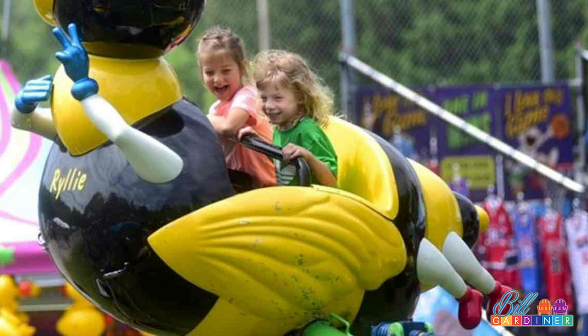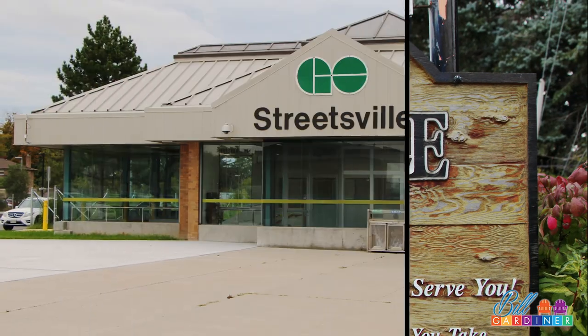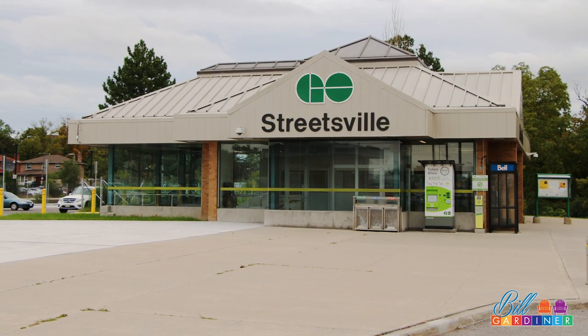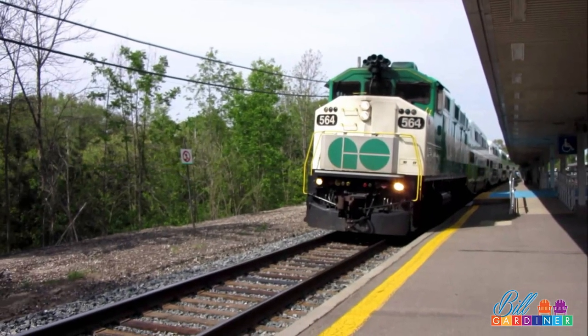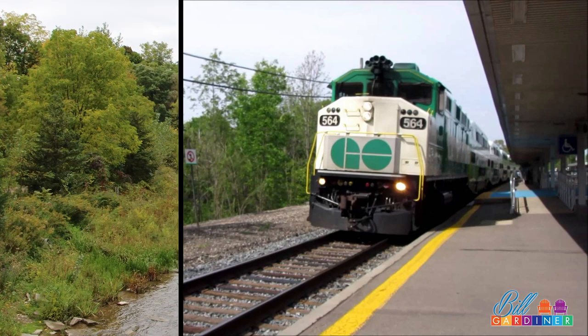You're a 10-minute stroll to the Starbucks and 4 minutes in the car to Tim's. The Streetsville GO train station is an easy 12-minute walk or 3 minutes in your car. Enjoy a coffee and read during the relaxing 70 to 90-minute ride to downtown Toronto's Union Station.